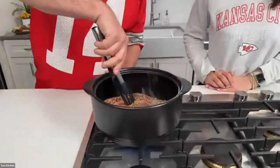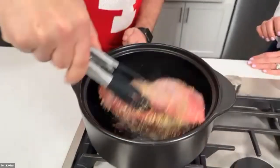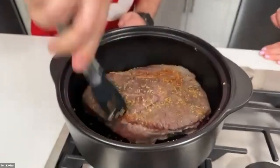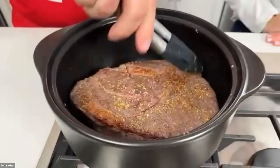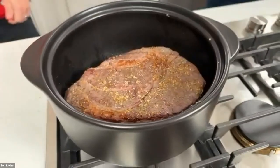So I'm going to give this a quick look. It's probably been going a little bit. We might have gotten some browning. There you go. Really starting to get the brown. You could go a little bit longer, but that's going to be good for right now.